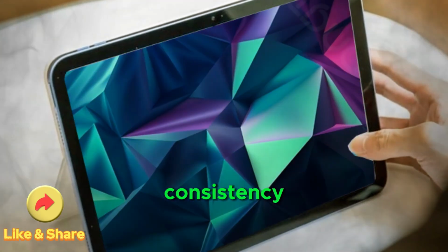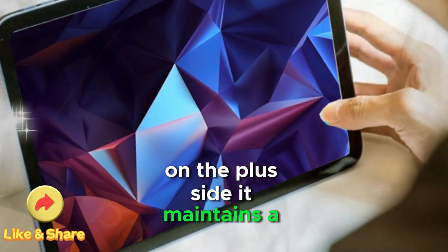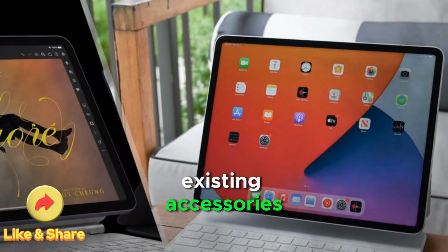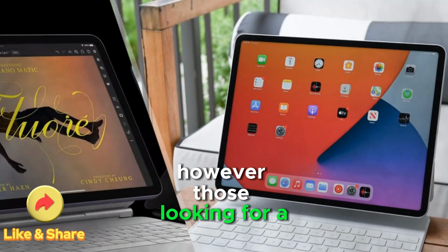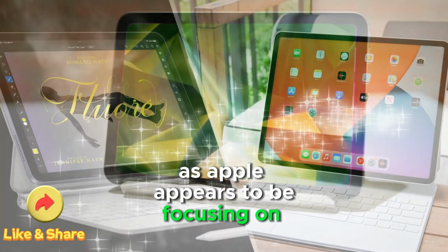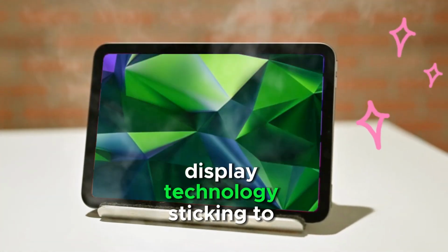This design consistency has both advantages and drawbacks. On the plus side, it maintains a streamlined look and ensures compatibility with existing accessories. However, those looking for a fresh aesthetic might be disappointed, as Apple appears to be focusing on internal enhancements rather than an exterior makeover.